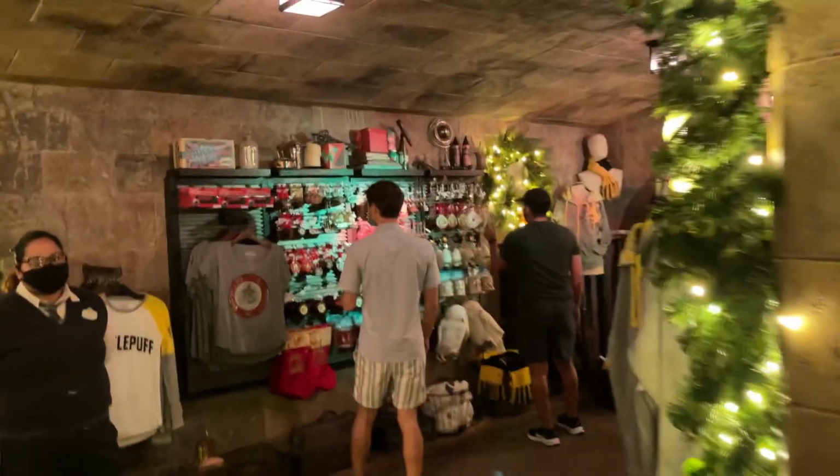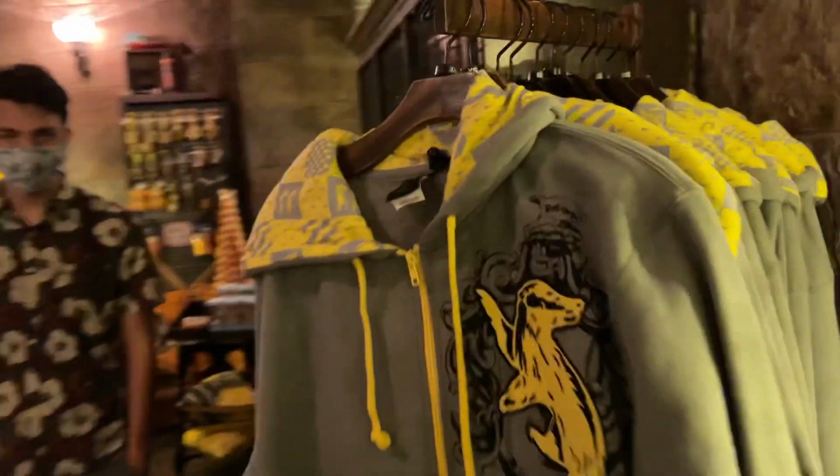I like this. This is a for sure cool little area to do some shopping in. It's so weird because I'm so used to the lockers being here.